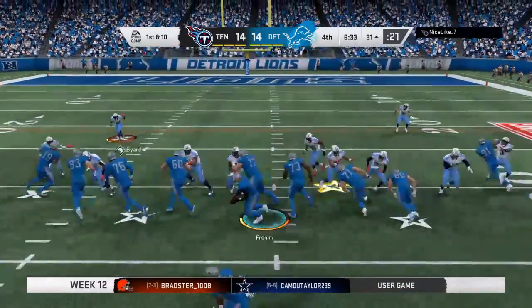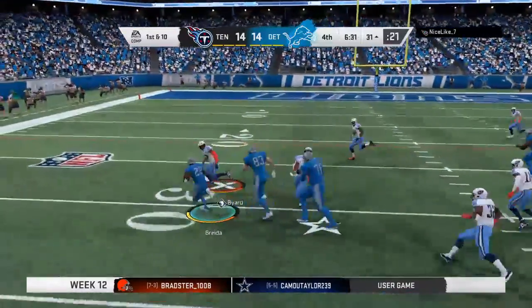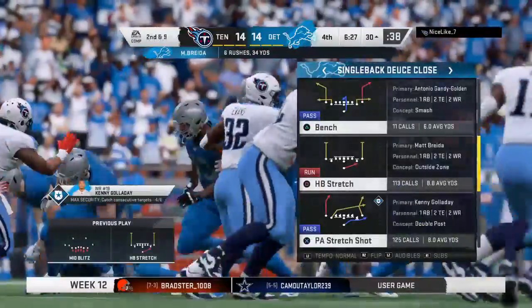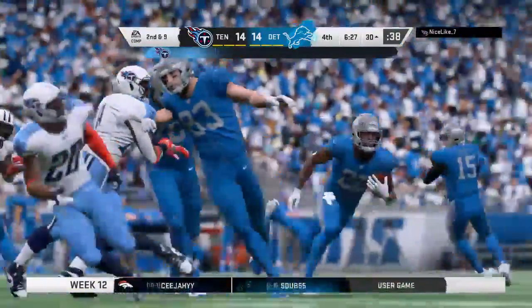Both teams working on short rest, but this has been one of the better Thursday night games we've seen as they come up here on 1st and 10. Kevin Byard up to make the tackle.